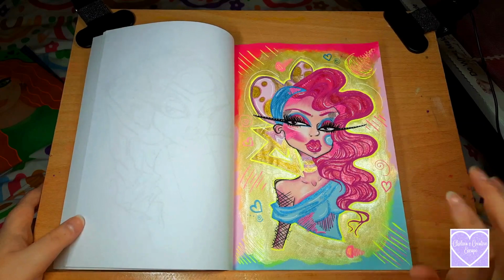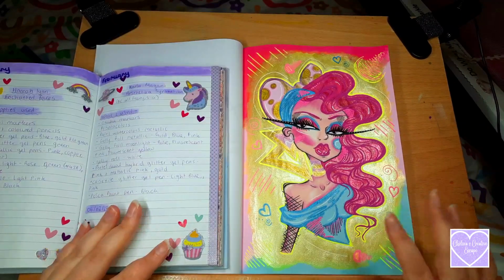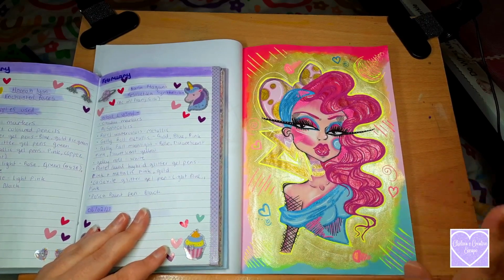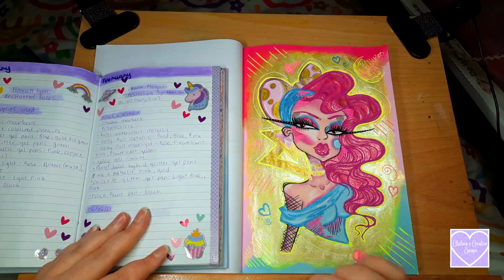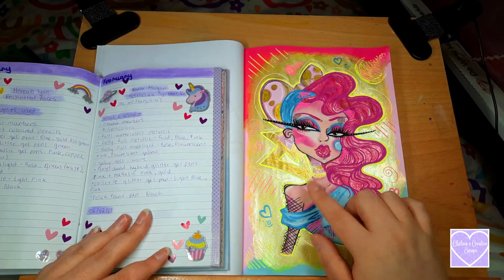And I just absolutely love it. I was so happy with how it turned out. So on this page I used the Ohuhu markers as base. I used the Raytel watercolour for this gold colour, just the one in the black tin that I got off Amazon. I used Prismacolor for our skin.